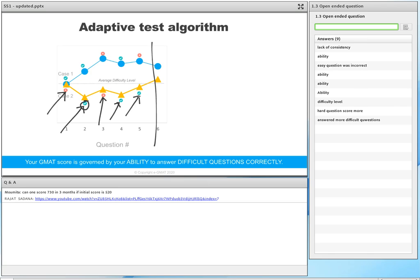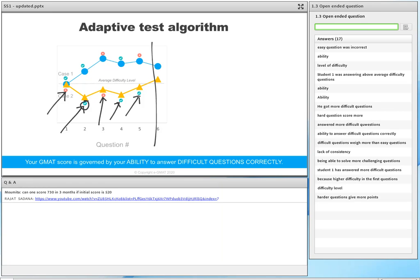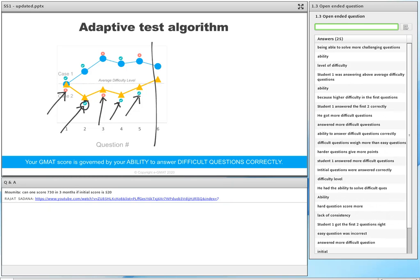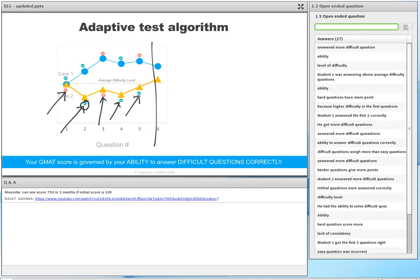Yes, I like the fact that student one answered more difficult questions. Hard questions get more points. Now, think about it this way. When we break the problem down into something simple, you guys are able to define causality over here. For those of you who said difficult questions have more weight and you got more difficult questions right, you now understand, or are beginning to understand, how the GMAT works.